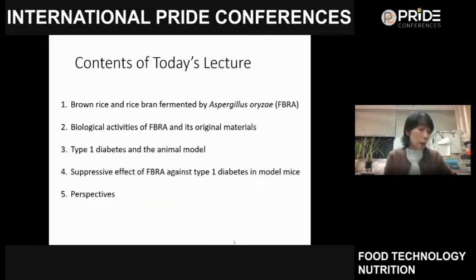At first, I'll talk about the tested food, Fubura, and its features and characteristics, and the animal model of type 1 diabetes. And then about the suppressive effect of Fubura in this model mice.